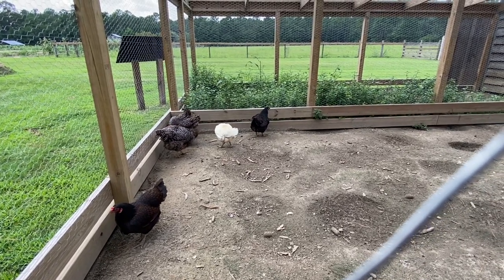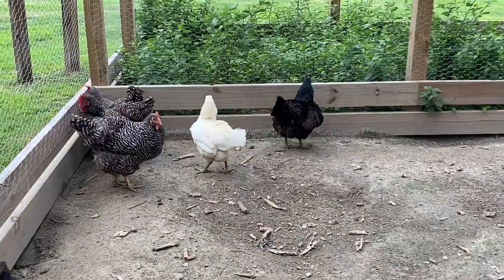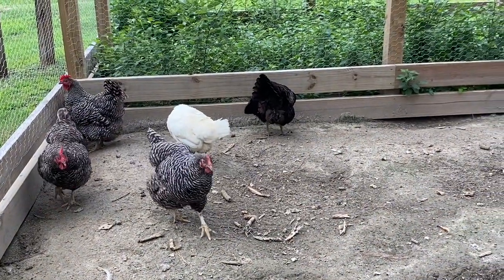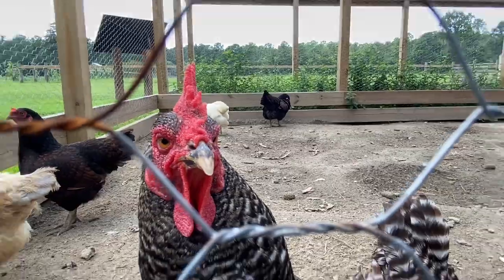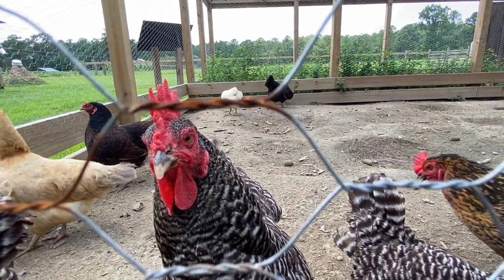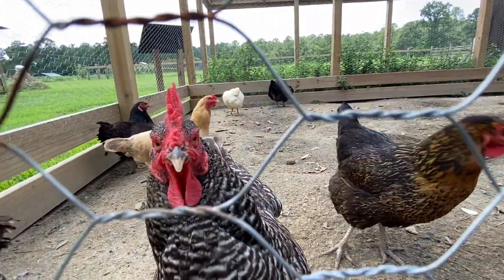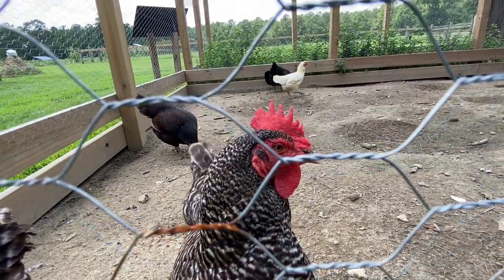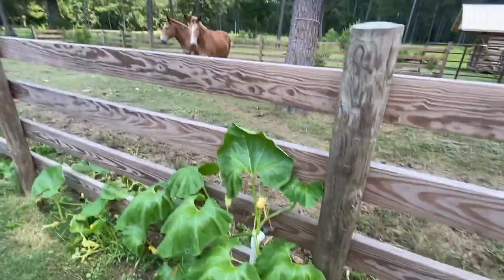We need some chickens. They'd be highly entertaining. But I could never eat them. We just have to use them for eggs. So, well, it's either a pumpkin or a squash. Or a zucchini, I don't know.